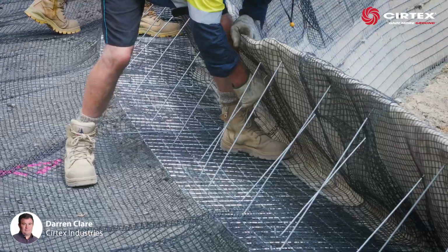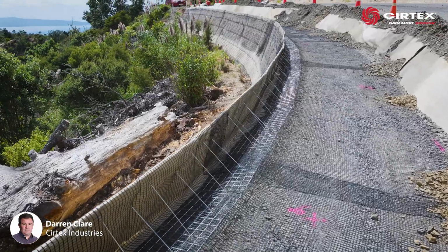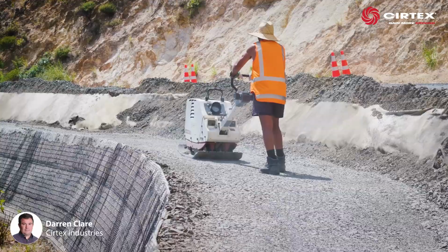Bracing hooks were pressed through the BioWool to lock the 70-degree angle in place. Backfill was then compacted in 150mm lifts.